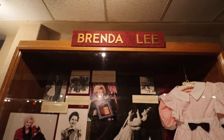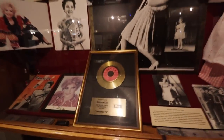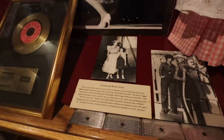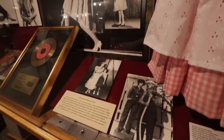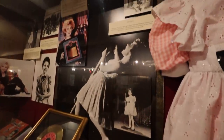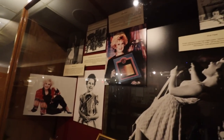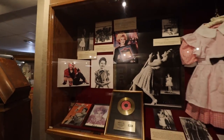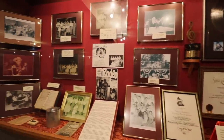This display case documents the times of Brenda Lee, and for those who aren't familiar with Brenda Lee, she has a little song called Jambalaya. You can see some of the photos of Brenda Lee participating in Hee Haw, also alongside Minnie Pearl here, and as you look, you can see she's even been on the Dick Clark Show. She was inducted into the Hall of Fame, and she started out as a young child and made her mark on the industry. In fact, I could go case by case and show you all of the amazing photos and accomplishments.